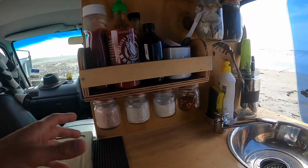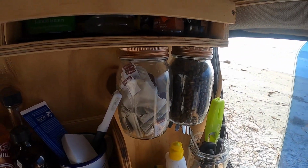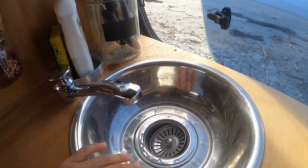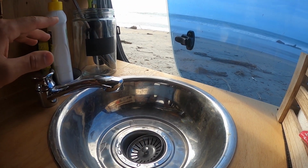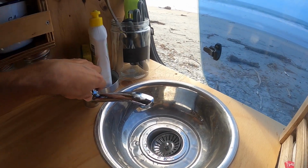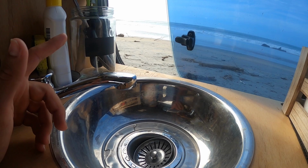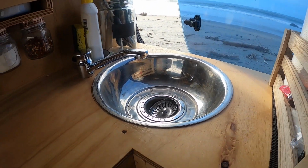Spice rack and sauces, cute little spice rack containers that just screw off and on, coffee and tea. And then I've got my dish soap and sponge, utensils. This sink is not very deep, so I don't do my dishes out here, but this is a hand pump sink, and it's awesome. Makes me conserve more water, but it's also a pain in the ass when you're trying to do something with two hands, like washing your hands, for instance, or washing your face. But it does the job.